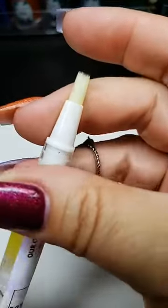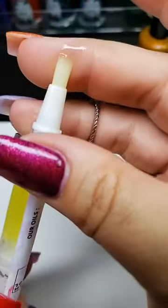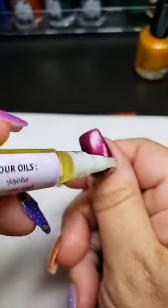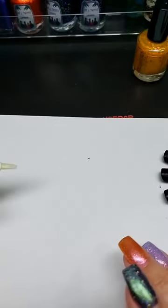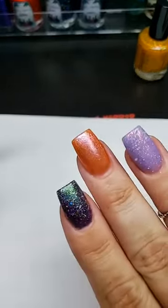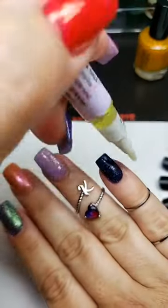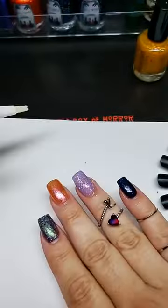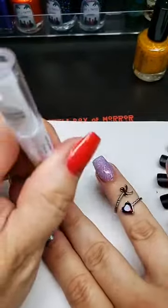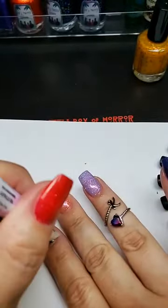So we will go ahead. There we go. So nice. Whew. I got hit with that buttered popcorn and it smells exactly like buttered popcorn. Now I'm hungry. Come on. That is not fair. Want to make popcorn now.